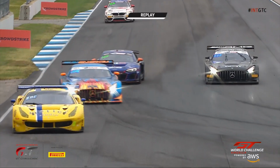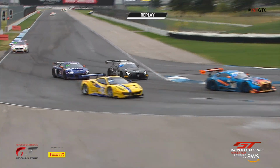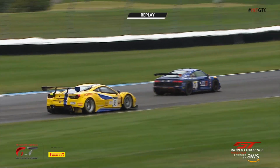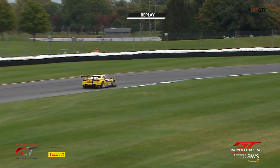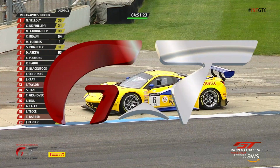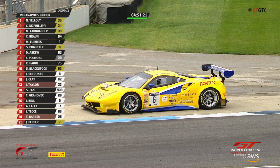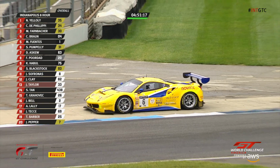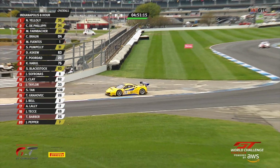Here's a late move down to the inside for David Askew. Really commits down there, but the yellow Ferrari is back out there after that incident early in the race. And something let go right as he got into turn 6, and he's now pulled over. I think that's the outside of turn 7. That'd be about the outside of turn 9. Or actually, the inside of 10.